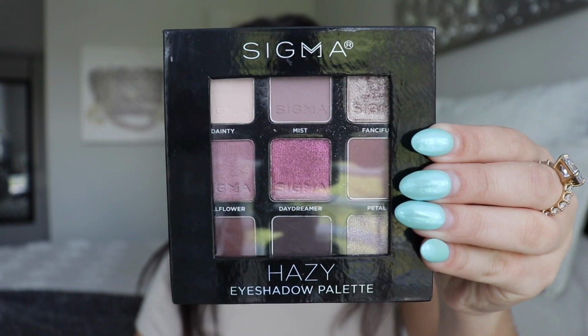This is the Sigma eyeshadow palette in the shade Hazy. When I was just looking up this palette, I saw that it retails anywhere between $30 to $20 depending on where you get it. But I have to admit, the quality of these eyeshadows is so good. And of course, they make this eyeshadow palette in different color stories. So if you're interested in something a little different than this one, they have that for you too. In this palette, you get 5 matte shadows and 4 shimmers. So that sounds like a good deal to me.